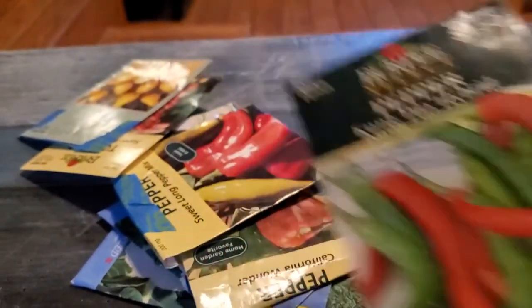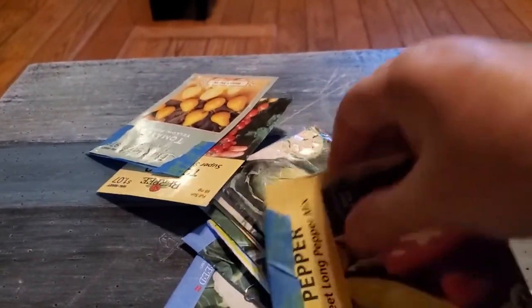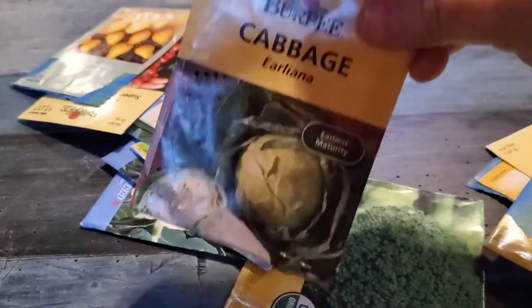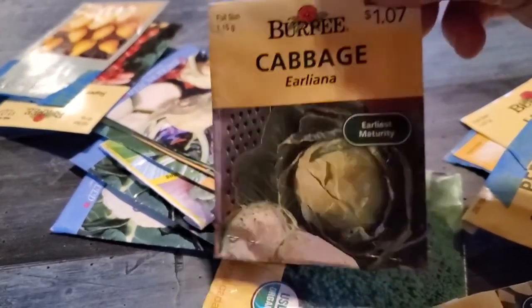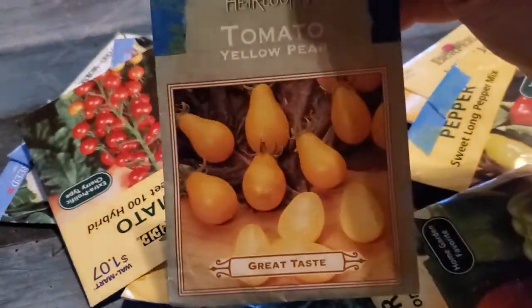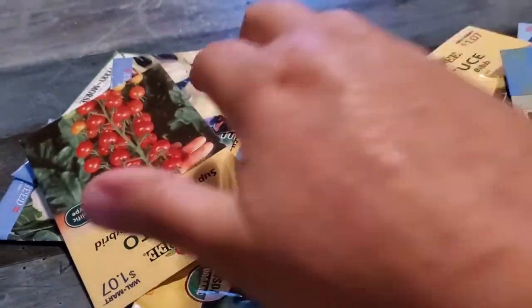pepper. That looks beautiful. I'll show you Dee's message to me. She knows that I love hot peppers. There's a sweet long pepper. Cali Wonder pepper. That's just a standard bell. Looks like an early maturing cabbage. I need that in my season to keep the bugs off it. Yellow pear tomatoes. Those are beautiful. I grew some of these this year and they were wonderful. There's more super sweet 100.